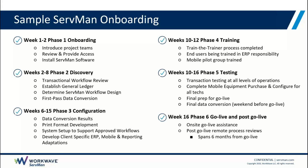Onboarding is a pretty major undertaking when implementing a new enterprise system to run your business. So we like to allow ample time for that project. There's a lot of change management involved, getting your people to adapt to a new system and that type of thing. So we go through a very, very detailed methodology. We're very good at this. However, it's not done in a vacuum.